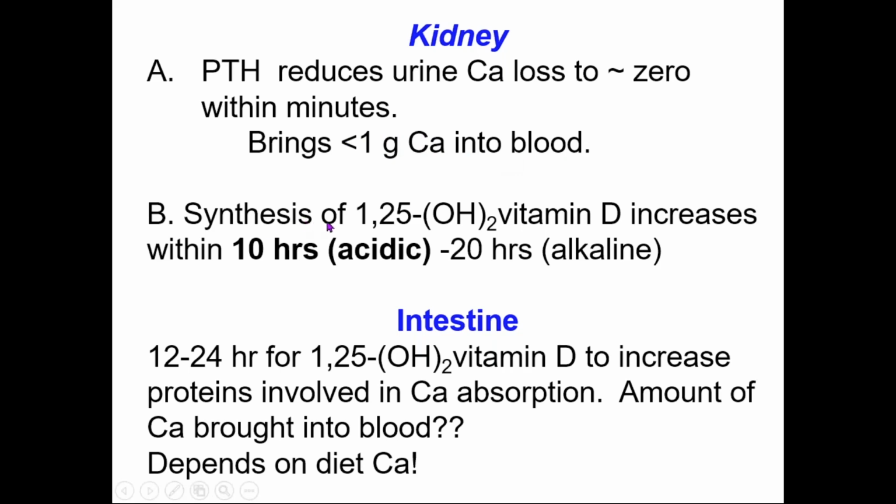If you look at synthesis of 1,25-dihydroxyvitamin D by the kidney, if the animal's in an acidic condition, has been fed an anionic diet, that will occur within about 10 hours. If they've been fed an alkaline diet, a high potassium diet, it may take as long as 20 hours for them to begin to make a significant amount of 1,25-dihydroxyvitamin D.